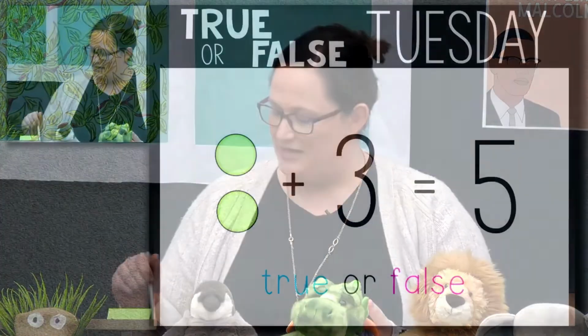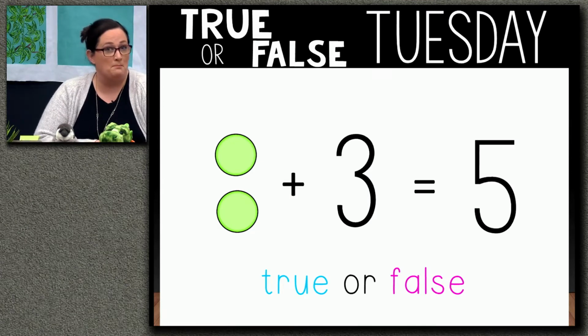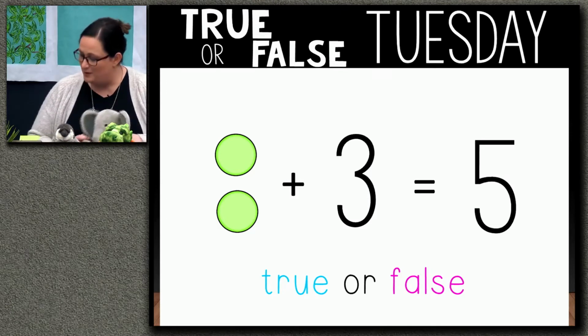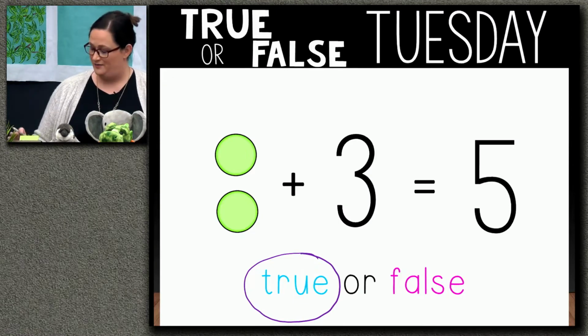Okay, it's time for True or False Tuesday, the day with the sound effects, and I'm so excited. All right, True or False Tuesday. Is this true up here on our screen? What do you think? Do you think this is true or false? Mabel, there, now you can see. True or false, Mabel? It's true. 2 and 3 more is the same as 5.